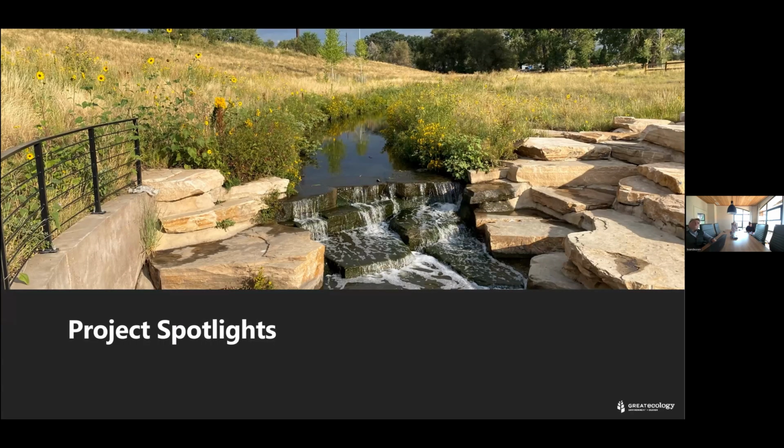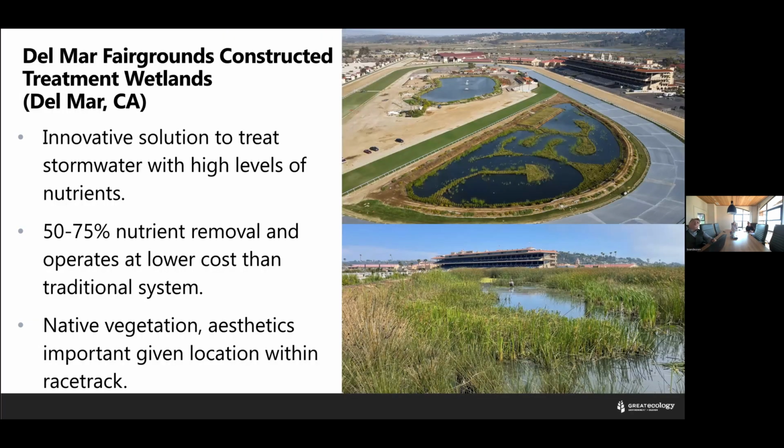Okay, so I'm going to go over a couple of projects that we have done here at Great Ecology, which is my firm. As I said before, we specialize in creating wetlands. These are treatment wetlands, but also restoration wetlands, storm surge, and living shorelines. So we can basically do this for high nutrients, high fertilizers, again, 50 to 75% just nutrient removal, and it operates at a much lower cost than a traditional treatment system.